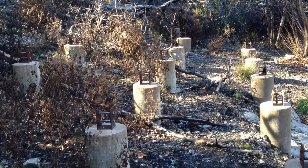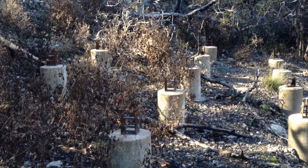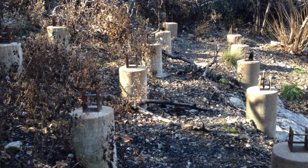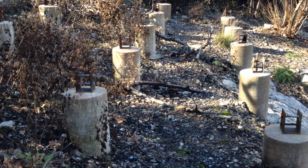What I have encountered here appears to be cement cylinder cones sticking out of the ground, appearing to be the end of a walkway, which seems to be a lookout view or whatever you want to call it. Looks like this is about to be the final end of the trail.